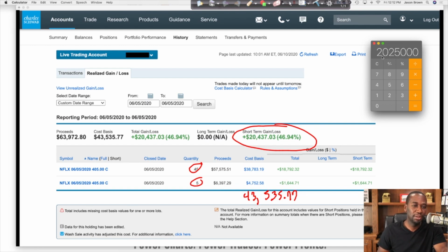Does everybody see that? $2,025,000. And so that's the power of options. Instead of me having to put up $2 million, I only had to put up $43,000.